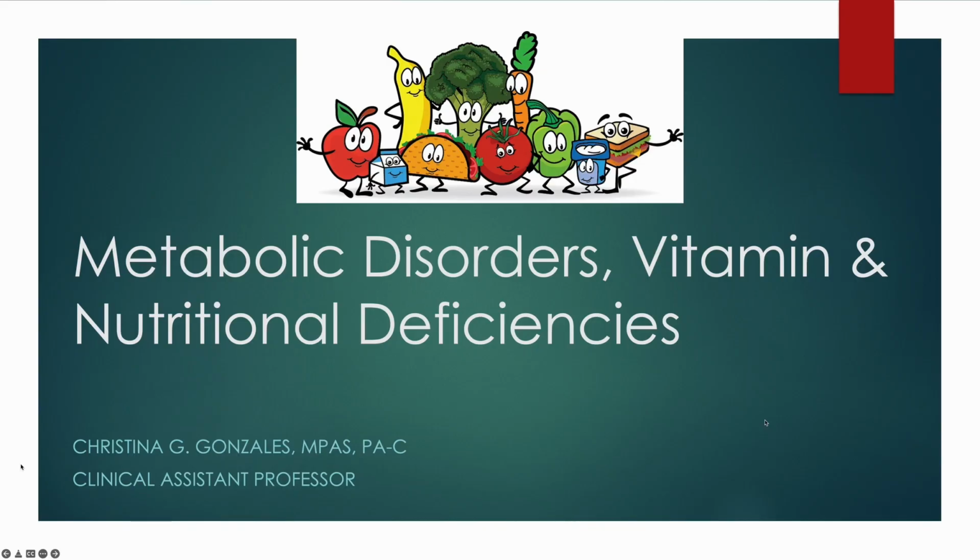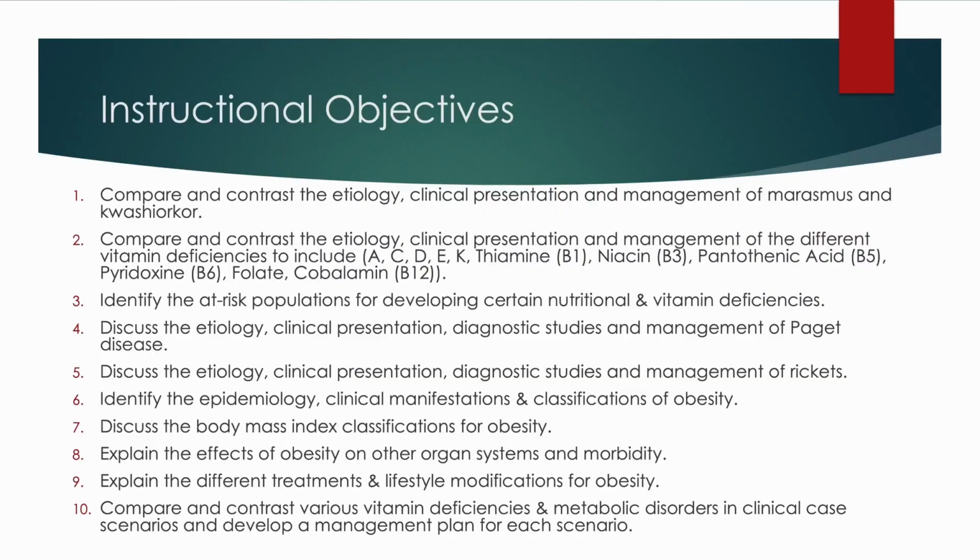Alright, everyone. So today's lecture is going to be over metabolic disorders, vitamin and nutritional deficiencies. And before we go any further, I just want to clarify that I am by no means a nutritional specialist. So when we approach these topics, we're going to try to look at them as a clinician, and I'm going to try my best to show you the most important things to remember for both my test and for your patients. Here are our instructional objectives.